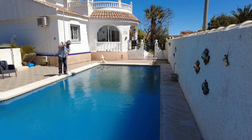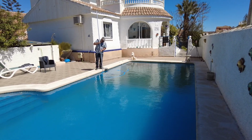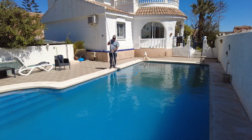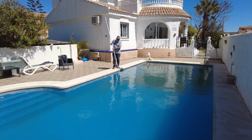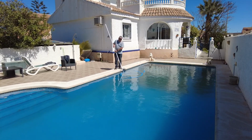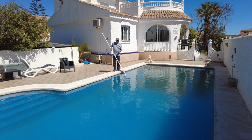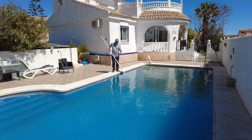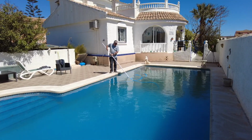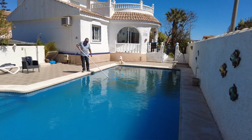When we were renting a property, it had a star-shaped pool, didn't it? And that was a nightmare to clean because you've got to go around the corners, nooks and crannies. So if you do buy a property in Spain and you want a pool and you want to clean it yourself, I do recommend getting a square one. Or a rectangular one. Good point, because it's a lot easier to clean, especially if you want to put a cover over it as well.